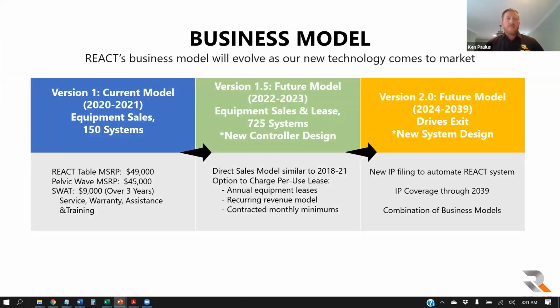So our business model, we have traditionally been a model that sold our equipment. So it's just been straight transactions. So we sell the equipment, we have a warranty, people use it, they use it for cash as well as insurance. So it works in both environments.